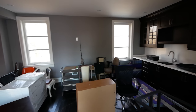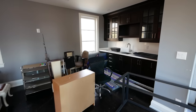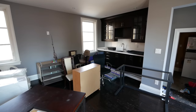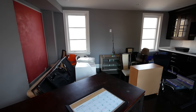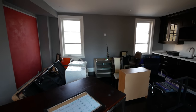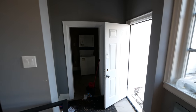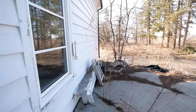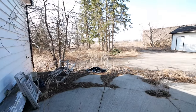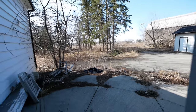Weird, is that like another room here with a kitchen? Maybe this house was going to be built as like an office of some sort. There's some outbuildings there, some barns and stuff. I'll go check it out. I'm not too sure if it's open or not.